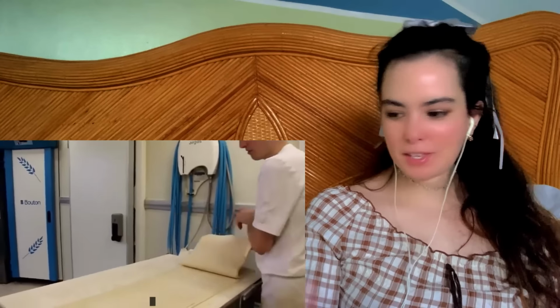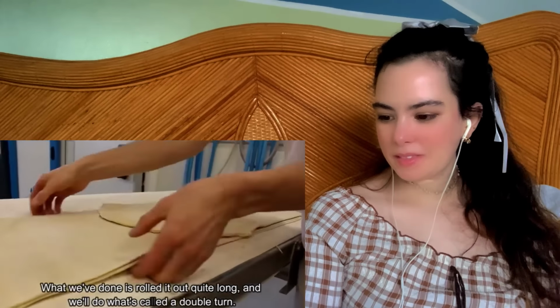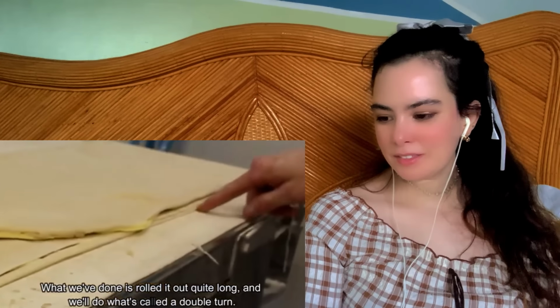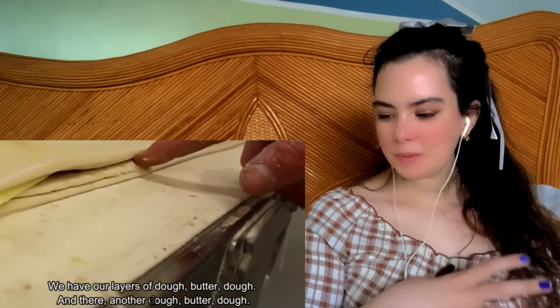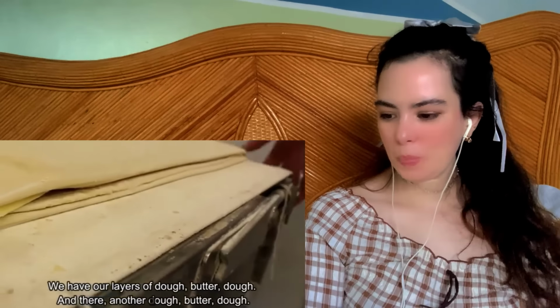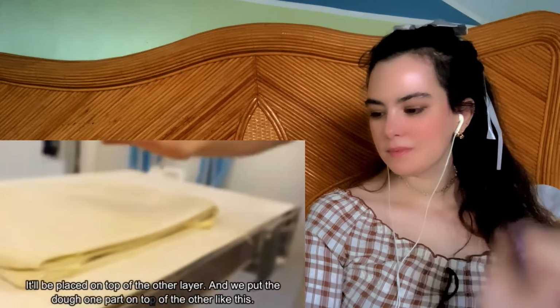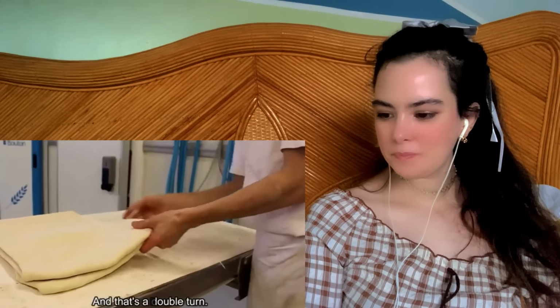It flattens the thing. Donc là, ce qu'on va faire, en fait, on a étalé assez long et on va faire un tour double, ce qu'on appelle. That's what creates the layers. En fait, on a notre couche de beurre, de pâte, beurre, pâte, et là on a encore une couche de pâte, beurre, pâte qu'on va venir superposer l'un par-dessus l'autre, et on va encore remettre la pâte l'une dessus l'autre. Donc là, ce qui fait qu'on a fait un tour.